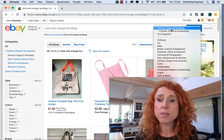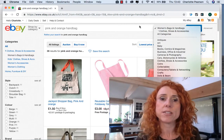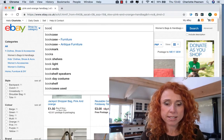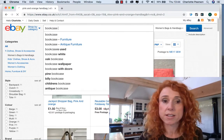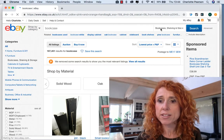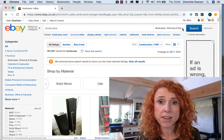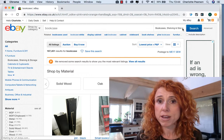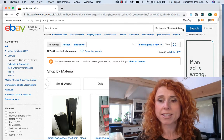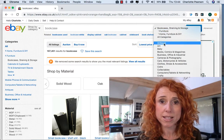So sometimes there are instances where eBay, I think, goes too deep. I'll give you an example. If I was to search for a bookcase, because I happen to be wanting to look for a bookcase at the moment, this has jumped down into bookcases, shelving and storage, which you might think is perfect, and it is in many respects, but not if you're after potentially some kind of antique or old bookcase, because you're missing out this category here, which is antiques, where a lot of people might list their bookcases.